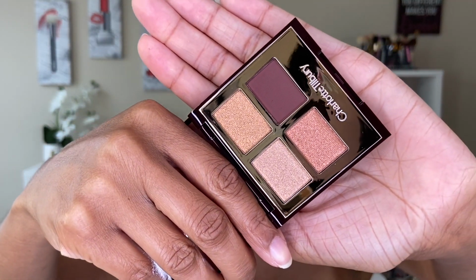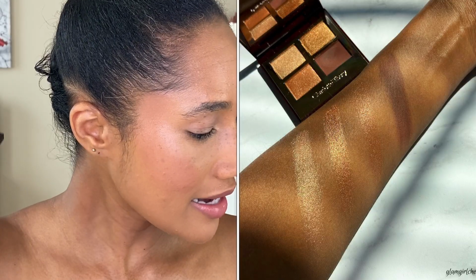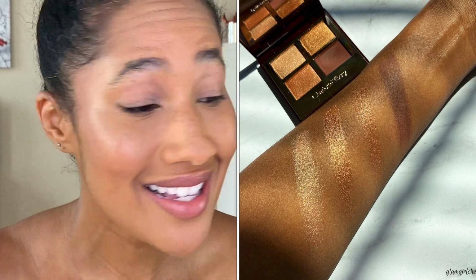So now I have, y'all, a product that I have been eyeing for so long, and I finally have it. This is the Queen of Glow Luxury Eyeshadow Palette, and when I say I can't wait to wear this, I cannot wait to wear this. So let's come in a little closer and let's do these eyes. The Queen of Glow Luxury Eyeshadow Quad retails for $53, and it is an eyeshadow palette with sunset gold and glowing copper shades. Love it. I already know I'm gonna love it because these are the things that I love.